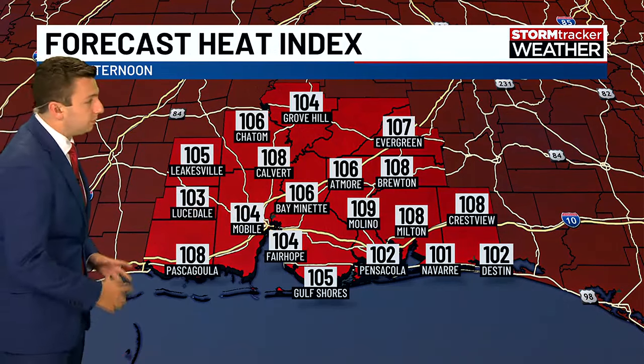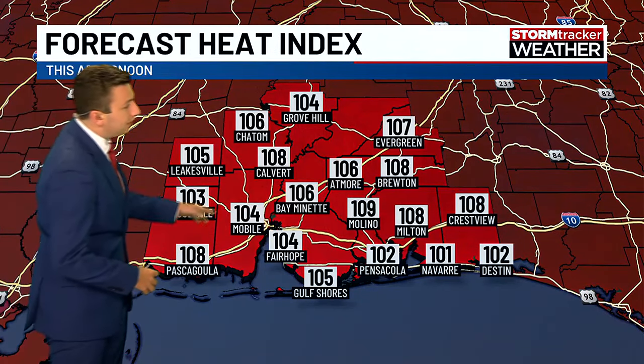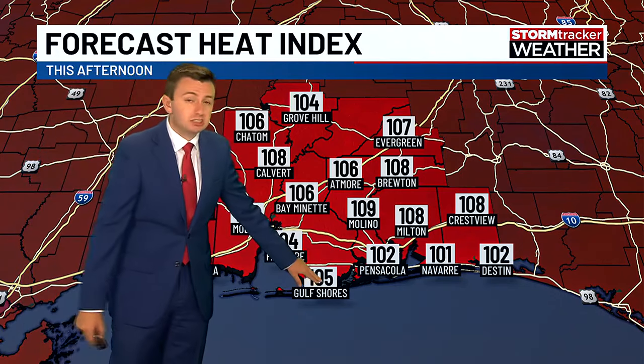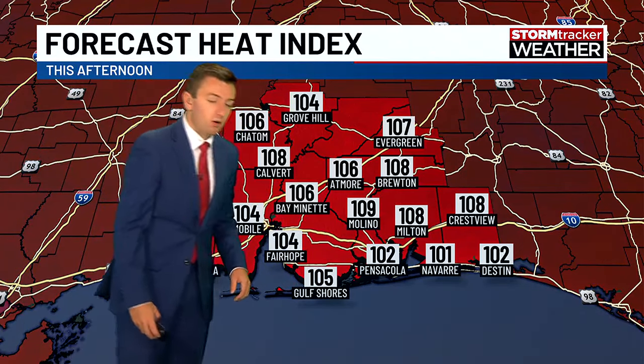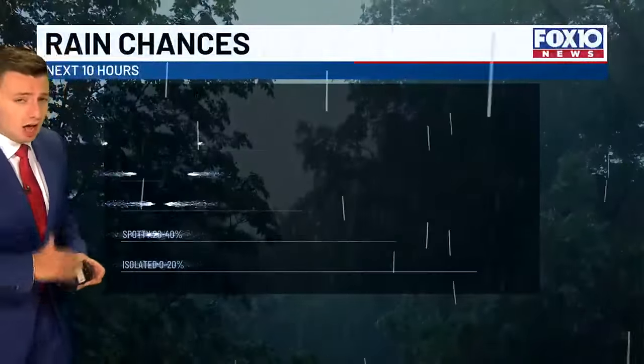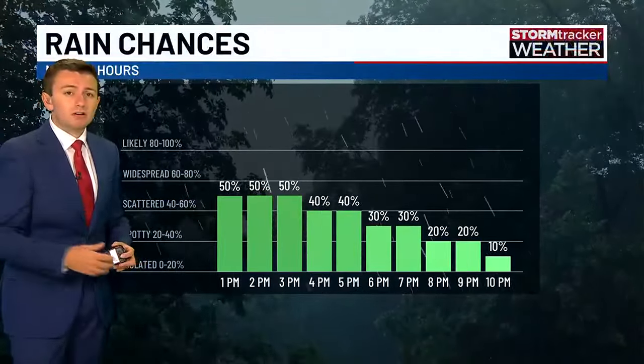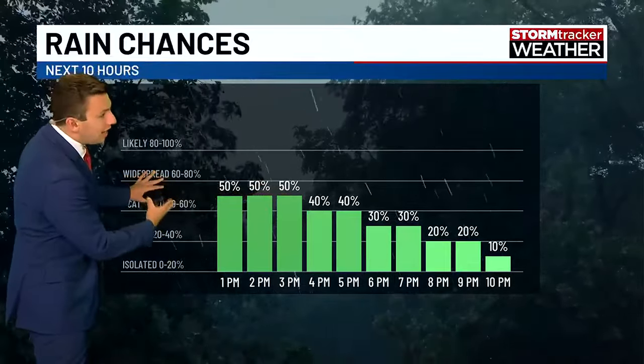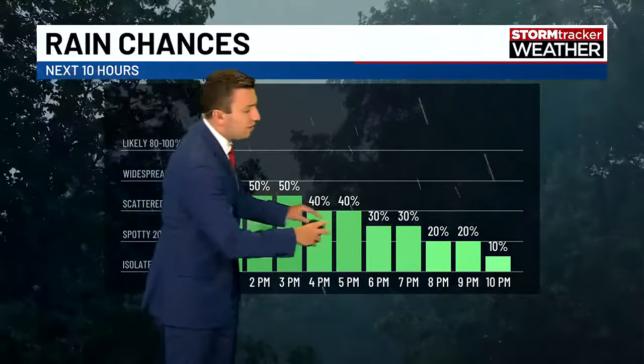You can see all the triple digits on the board here. 108 Pascagoula, 104 in Mobile, 105 right at the beaches in Gulf Shores, 102 Pensacola, 102 in Destin. So a very hot afternoon ahead. However, we could see some cooling showers out there, 50%. This is more in the scattered to widespread category here before the rain chances go down this evening.